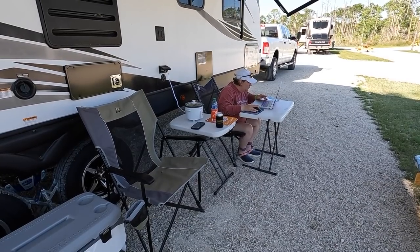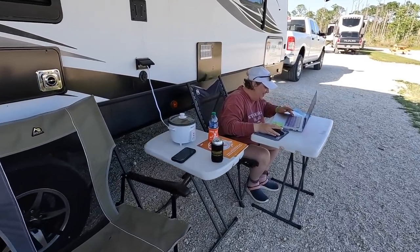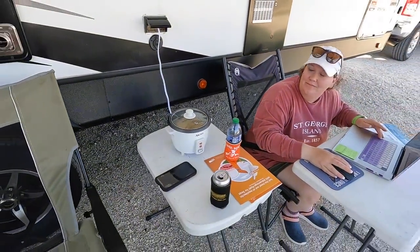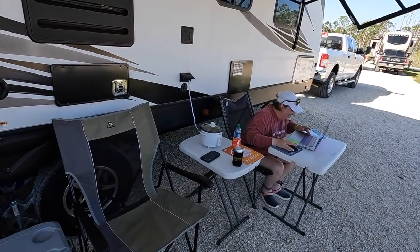Tell me how good that rice smells cooking over there. It's actually killing me and now I'm starving. It is so good. That's that Caribbean rice cooking in the little rice cooker there. You can smell the sweetness and the pineapple that's in it and the coconut. Man, that is like some of the best rice ever to cook with seafood.